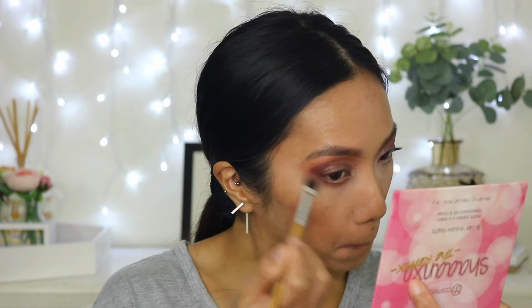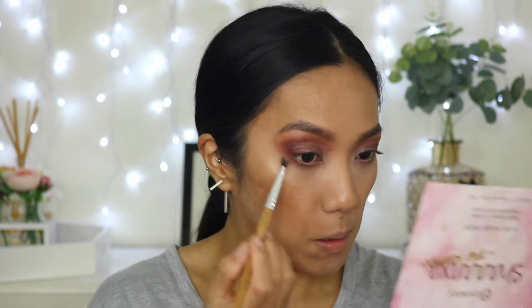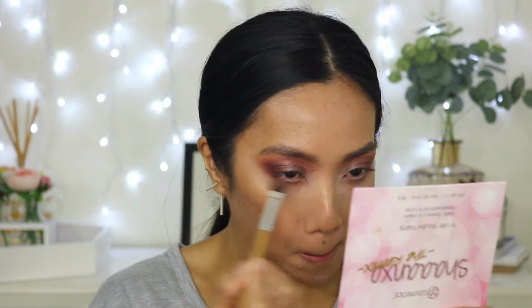Finally, to finish off the lower lash line, I'm just gonna go and use 2 colors. I'm going to use Terracotta for the lower lash line. So I'm going to pull that a little bit lower. And I'm gonna go and use Vampet quite close to the lower lash line. And for the inner corner highlight, I am going to go and use Dream Girl, which is this nice peachy shade, since we have everything warm.